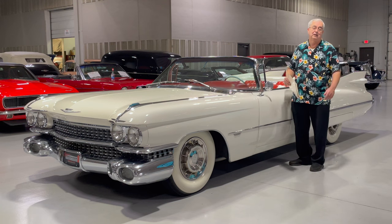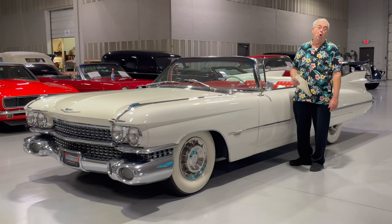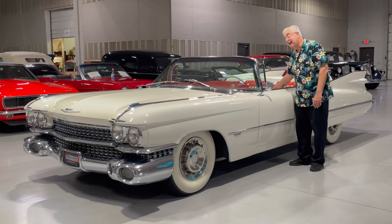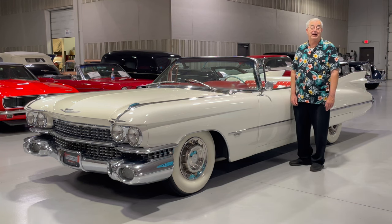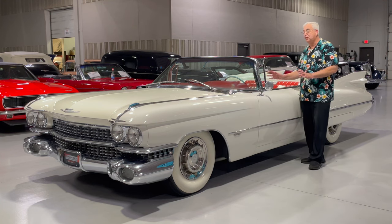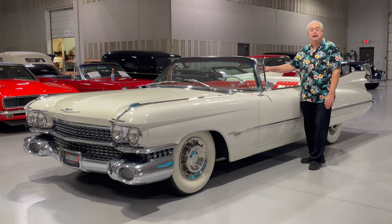Oh my gosh, that was probably half the price of a new home at that time. But yeah, it was really something special, and we have all that paperwork going back to when the car was brand spanking new. But yeah, the interior on this car, beautiful dash pad, Autronic Eye.